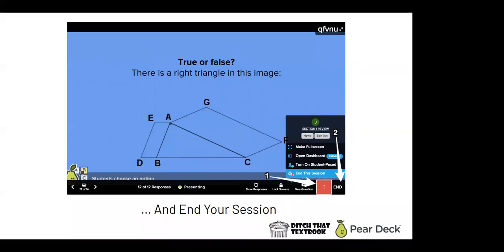Yes. So I'm just going to give you one more. It looks like Kyle is asking, how would you set up student-paced if you have multiple classes during the day? Oh, if you have multiple classes during the day, well, I think it kind of depends on how you want to aggregate your data together. If you want all of those student responses all in one place, I would create one Pear Deck presentation. I would start the student-paced mode and I would deliver it to all of those classes.